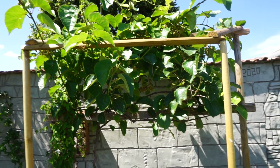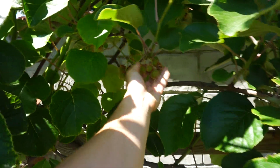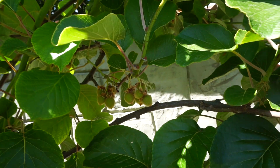So here we got a kiwi. Also not sure which variety, but yeah, has some fruits this year. The first time.